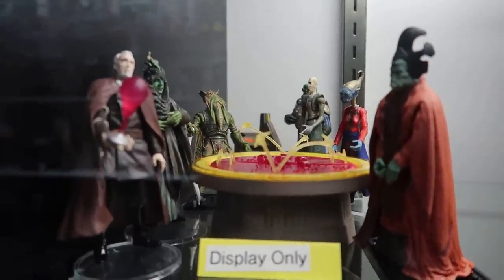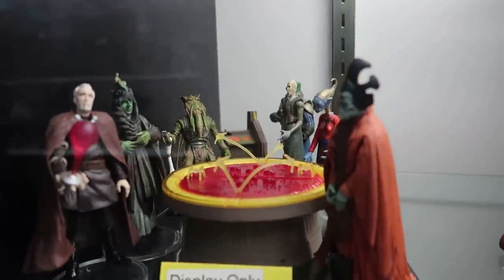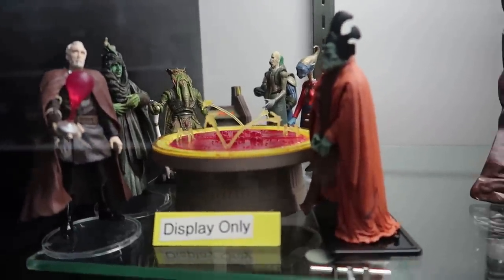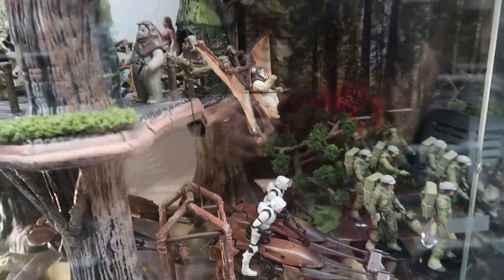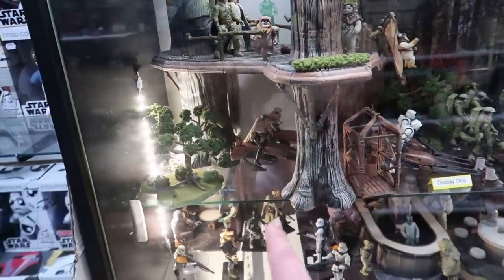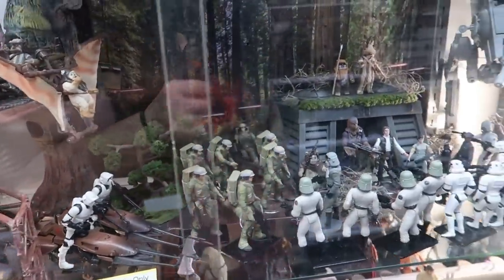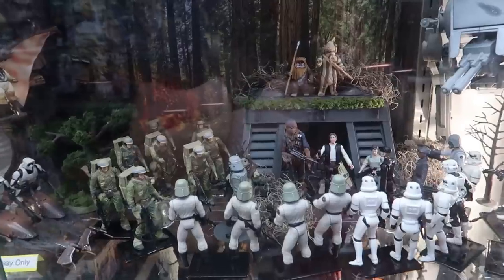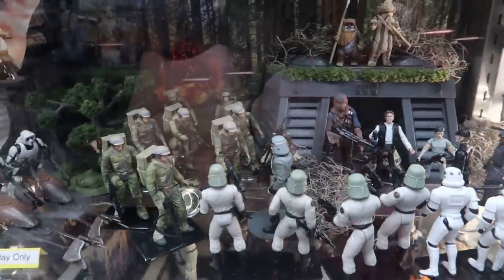It looks like maybe, oh, no, I think that's Count Dooku there, so maybe not. And coming down here, we have the Endor scene, which is my favorite. Oh, we have the speeder bikes down there. And look at this. When Han and Chewie walked out and the stormtroopers came and got them. And the big AT-AT walker.